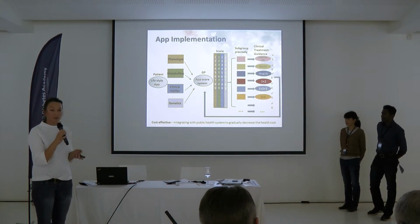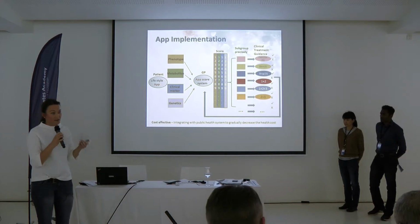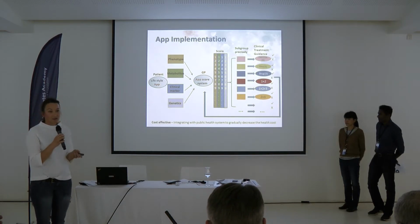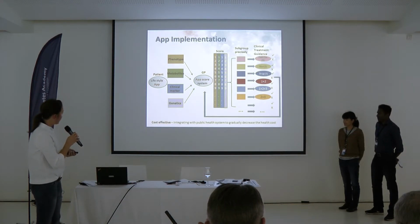Because we want this to be integrated into the healthcare system, we'd like the government as well as the healthcare system to invest into such technologies, ultimately to reduce healthcare costs, as a give and take approach that we would like to see in the future.